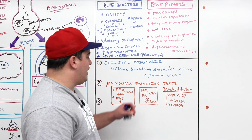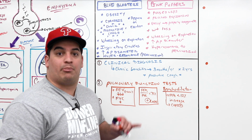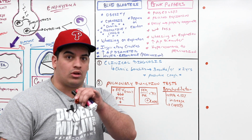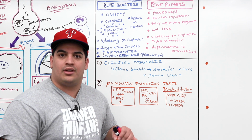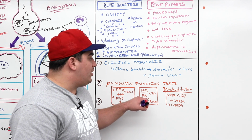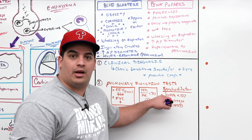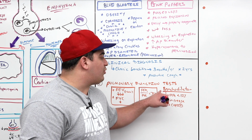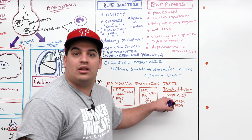But what we do is, again, we take their pulmonary function test, we take their FEV1, we take their FVC. They're both low, FEV1 more low. We do the ratio. Usually if it's less than 75%, then we say this is an obstructive pulmonary disease. The next thing we do is we try to monitor. So we do a bronchodilator, like a SABA, albuterol. Then after we've done that, we have them do the pulmonary function test again. They're still going to be low.